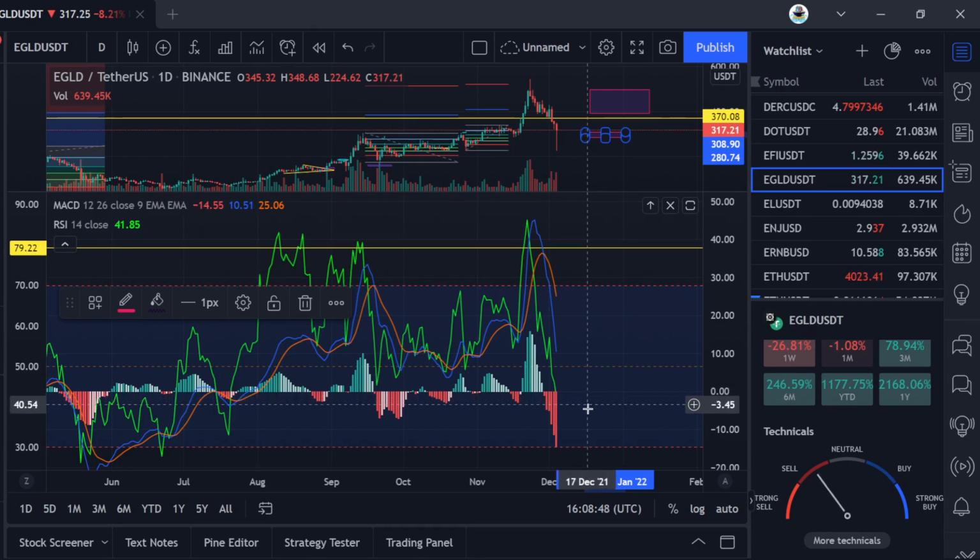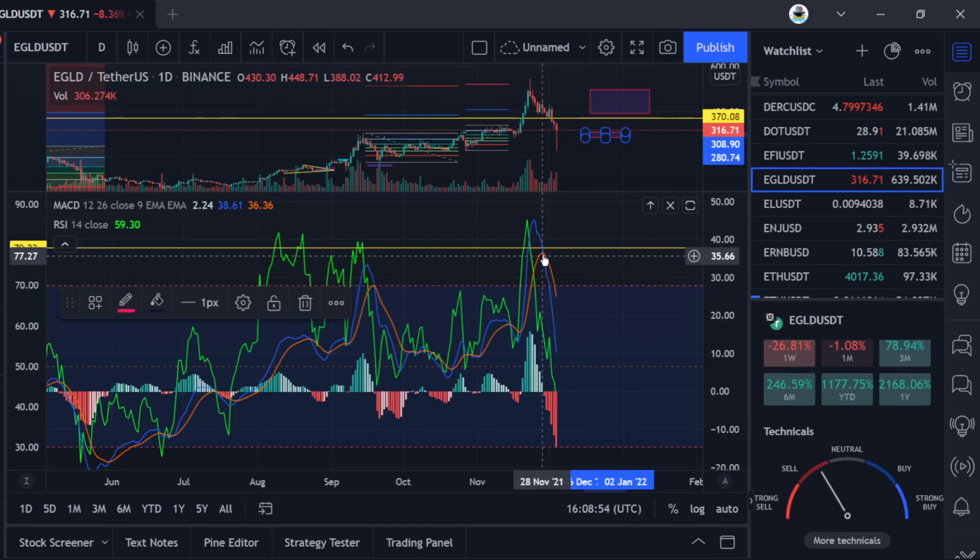But it could come down a bit more, obviously, as I said, but you're reducing the risk of that. We've obviously had the penetration here on the 28th of November with the switch over on the MACDs, the 12 and 26 close on the EMAs. So it's going to be a bit of a rocky ride over these next few days, in my opinion, just until we get a bit more stabilization.